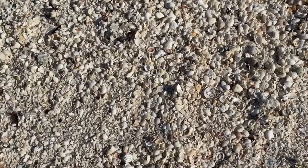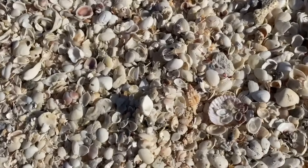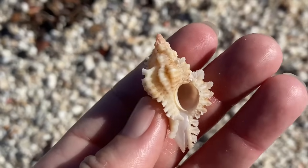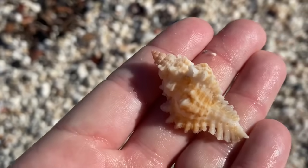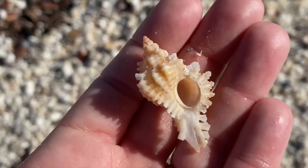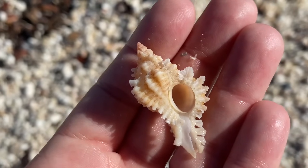It's looking pretty dry up here. Stuff has probably been here a minute. Oh, there's a lace murex. Oh, it's real. It's kind of frilly. It's got a little bit of a pink. Oh yeah, that's super pretty. Oh, it's very lacy. A lace murex.